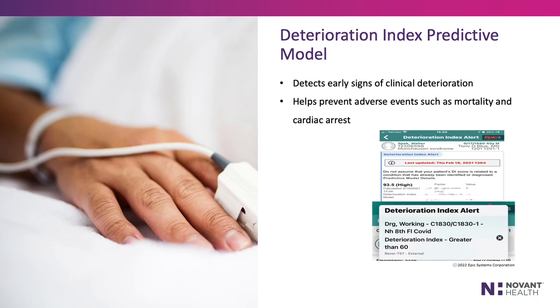Our aim was to implement the EPIC-based Deterioration Index predictive model to support early assessment and intervention for patients experiencing clinical deterioration and improve associated outcomes. The DI model uses dynamic patient data to identify early signs of deterioration, predicting the likelihood that a patient will experience an adverse event. The DI improves on traditional early warning systems by including additional data points and using an algorithm that is more accurate than the simple arithmetic used by other early warning systems.